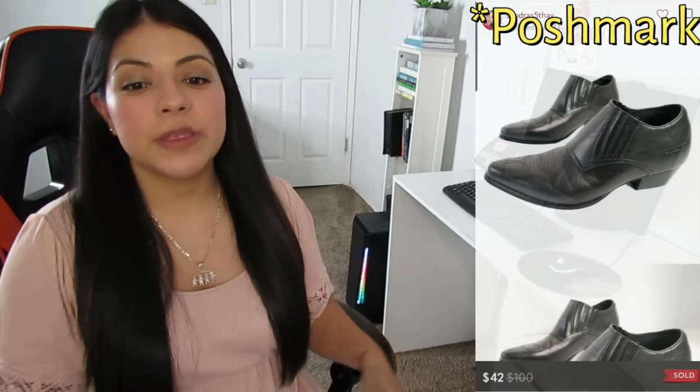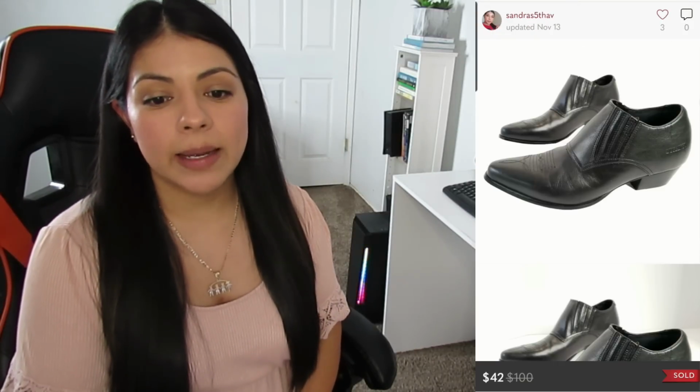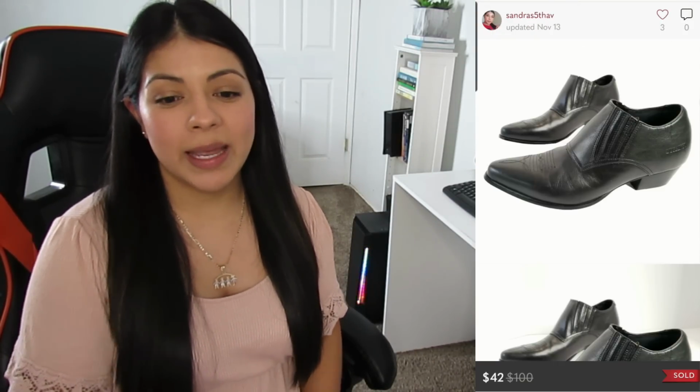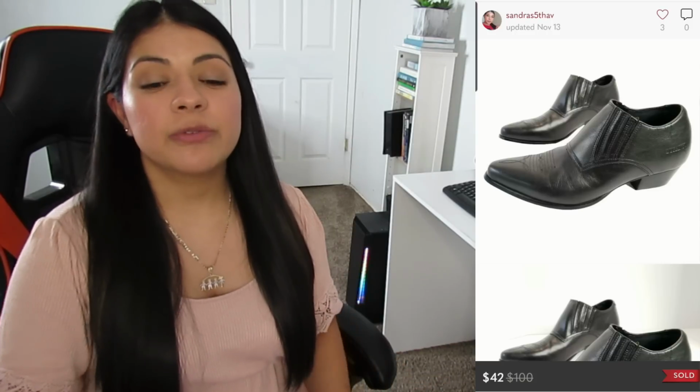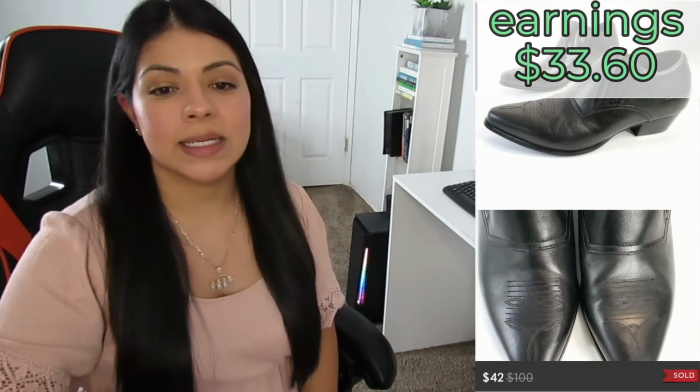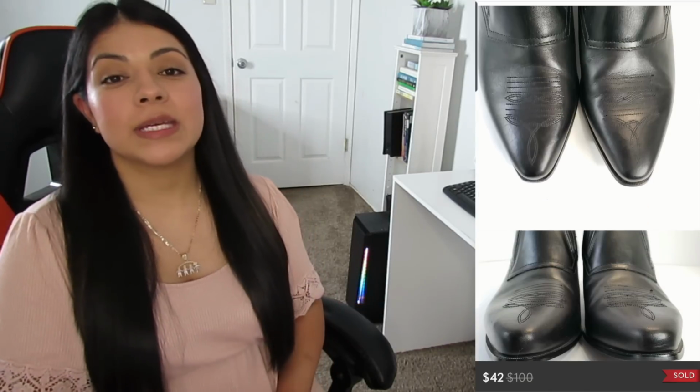Starting off with an eBay sale, it was these Durango Western slip-on leather Chelsea ankle shoe, aka shooty. They sold for $42 and the earnings was $33.60, and it only took one day for these to sell.